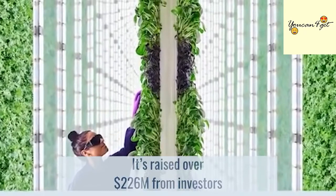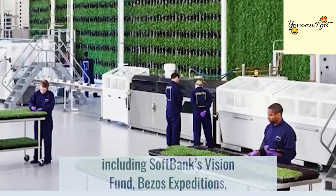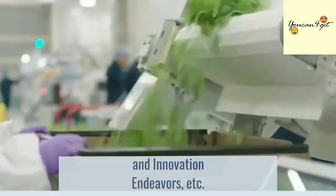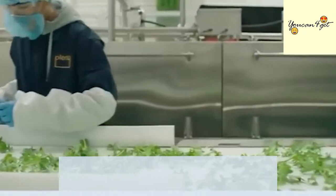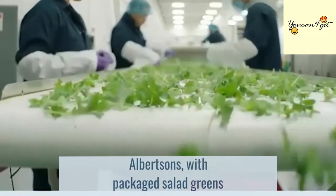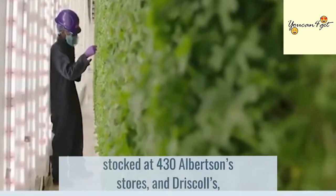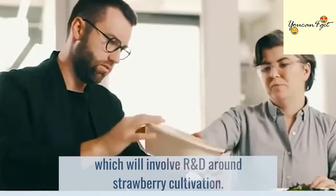It's raised over $226 million from investors, including SoftBank's Vision Fund, Bezos Expeditions, and Innovation Endures, etc. Additionally, Plenty has teamed up with retail group Albertsons, with packaged salad greens stocked at 430 Albertsons stores, and Driscoll's, which will involve R&D around strawberry cultivation.